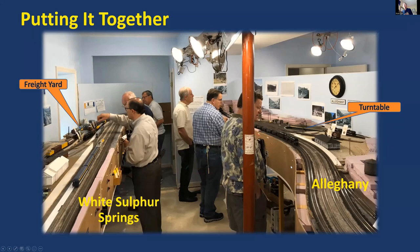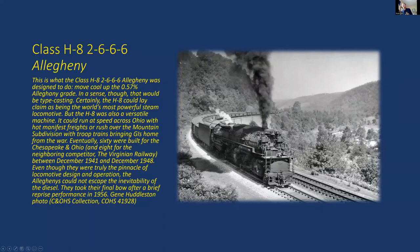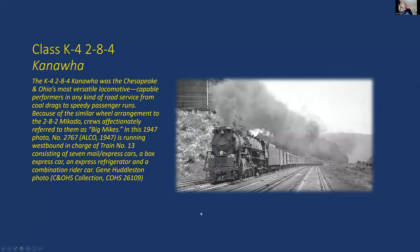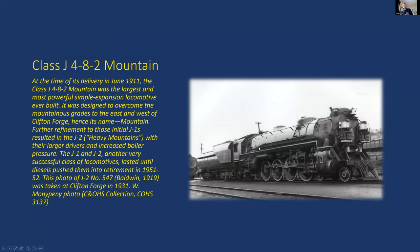I'm not going to go through all the engines, just real quick here. The engines that you would have seen in 1950, as far as diesel power is concerned, were pretty much limited to E8s at that point, brand new. H8s, you'd see those. A lot of Greenbriers. That was the main passenger power prior to the E8s. The K-2s, another passenger or freight power, a very versatile engine on the C&O. The Consolidations, of course, and the Mountains. So those would be the types of engines that you would find on the C&O.